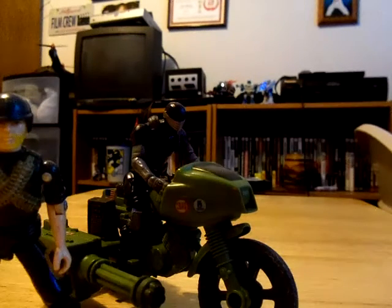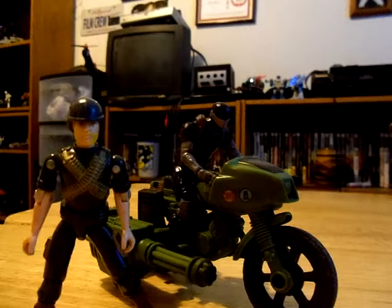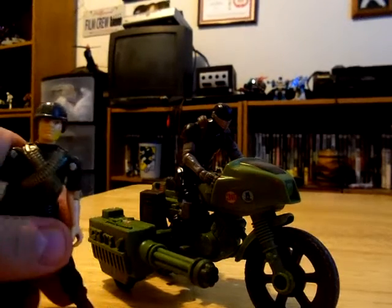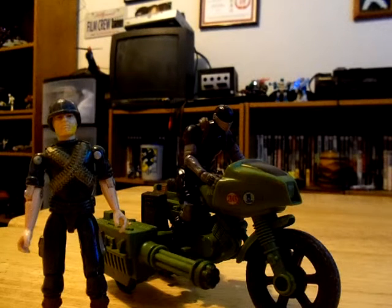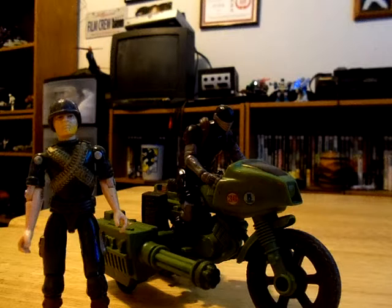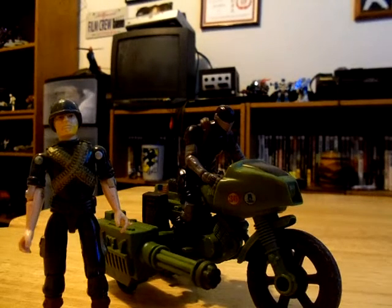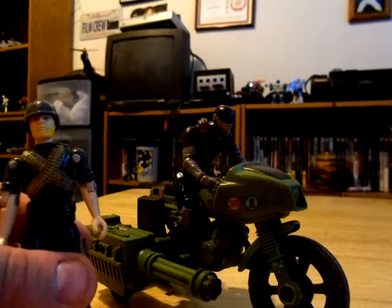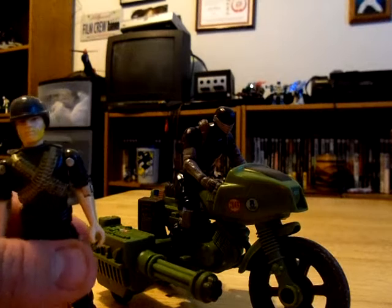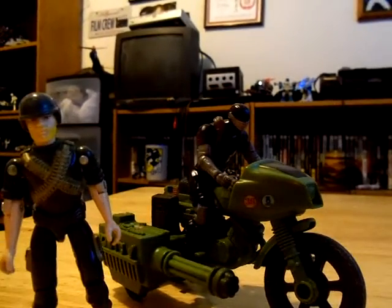My final thoughts: if you're a true GI Joe fan, then this is a vehicle you need in your collection. This is where it all started. Collecting the modern figures isn't enough. If you truly collect GI Joe figures, you got to get the originals. That's where it all started. So if you don't have a Ram Cycle in your collection, you're not a real GI Joe fan. Sorry for collectors, you're not a real GI Joe fan unless you have the original Ram Cycle in your collection. So I absolutely recommend picking this up.